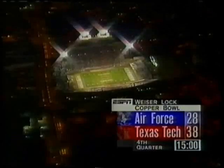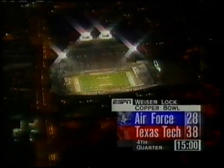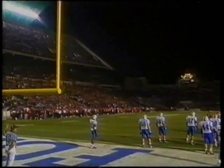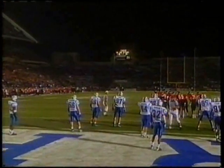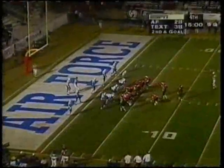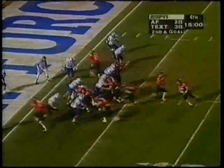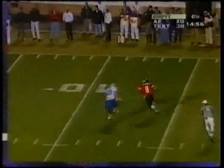Well, Craig, set to start the fourth quarter from the Weiser-Lock Copper Bowl in Tucson, Arizona. 15 minutes left, a 10-point Texas Tech lead, but the Red Raiders are at the Air Force 3-yard line with a second down and goal. Brad Nessler, Gary Danielson, and Adrian Karsten with you. Hanspard, number 4, the tailback in the power backfield. Lethbridge wants to throw for this one. Scrambling around, going one-on-one with DeRock, and now heads to the corner himself.